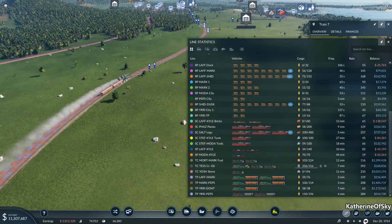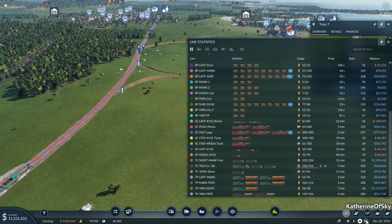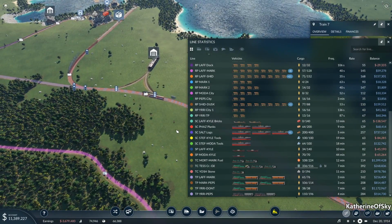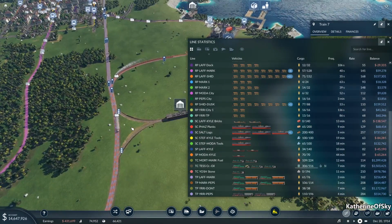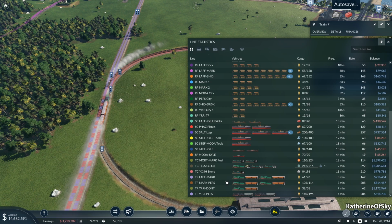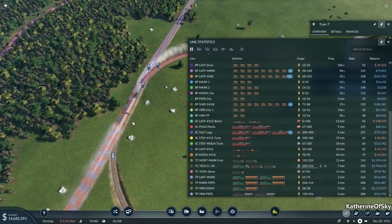Look at how fast it's leaping across the screen. I'm gonna go down to 2 speed instead of, what is that, 4? Yeah, it's 4. I thought it was 3, but it is actually 4. That's really fast. Okay, so that stone train, what's going on here? Oh, it was just auto-saving, right? Okay.